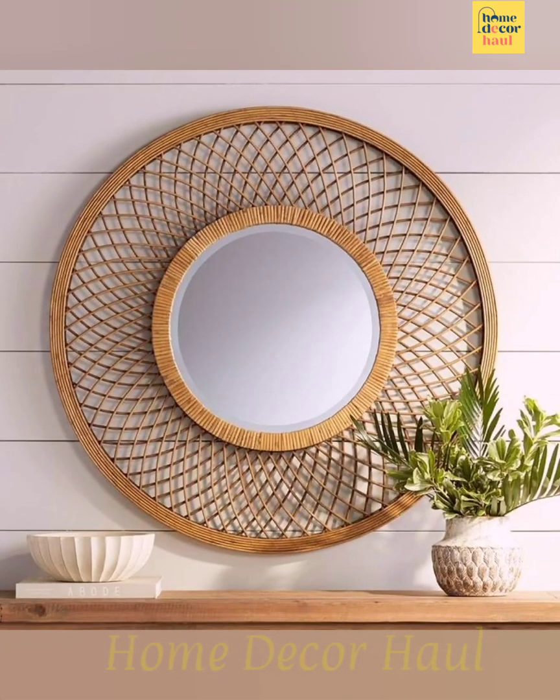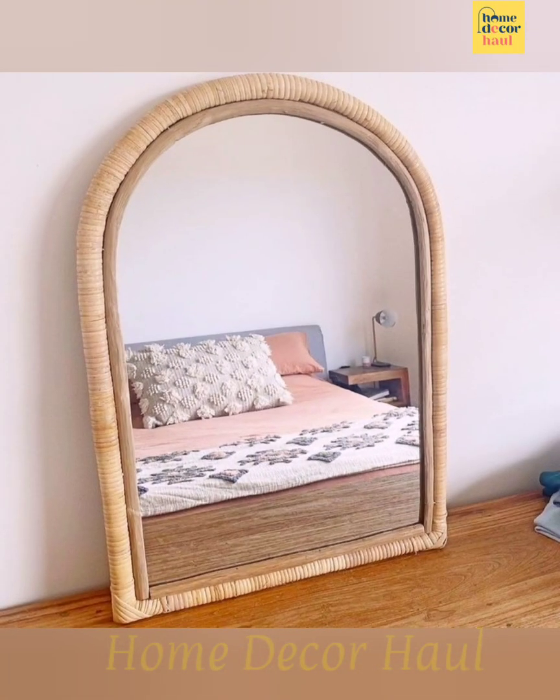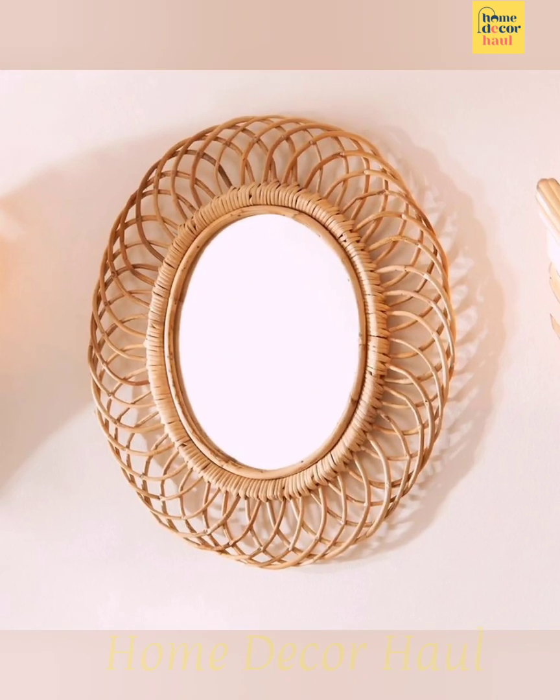One of the bonuses of the mirror is that it works brilliantly in both traditional and modern homes, and this makes it worth buying. Because if you change your style in a few years' time, a mirror like this will most likely still work.